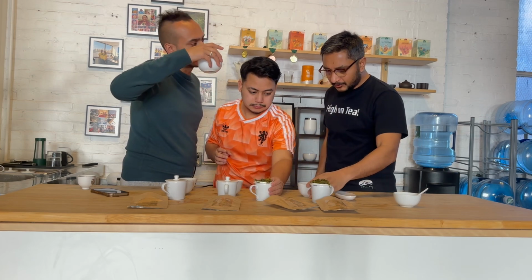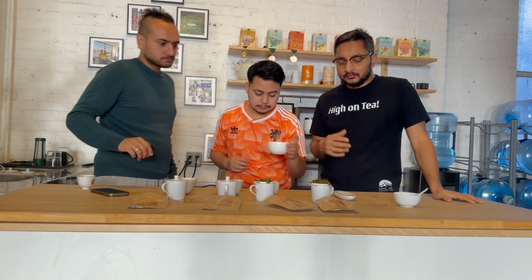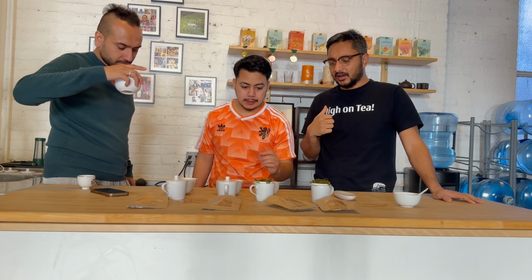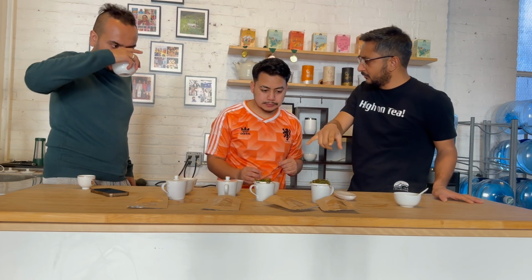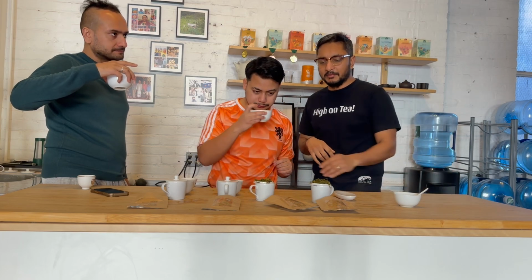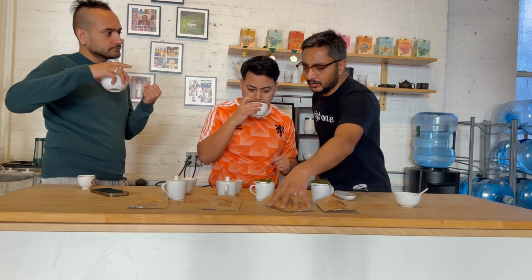A little bit of nuttiness in this as well. It's nice, lacks a little bit of depth and body, but at the same time, easy drinking green tea. And there's very little astringency. What temperature did we brew this in? It was 200. Oh, brewed at 200, okay. Yes, so probably makes sense.